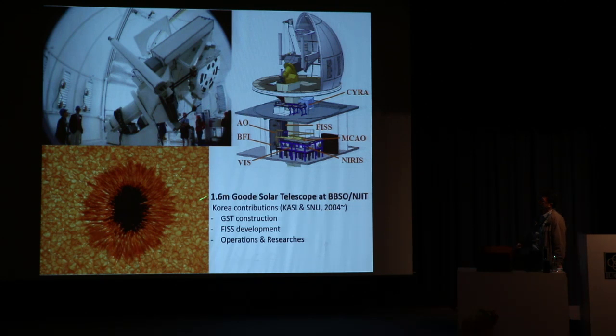This is the 1.6 meter Goode Solar Telescope at Big Bear Solar Observatory, and it observed the sunspot. The Korean solar physics community also contributed to the GST. Since 2004, KASI and Seoul National University joined the GST construction and the instrument development, which is one of the most successful post-focus instruments. And we have joined the operation and research. In this meeting, several presentations were given by Korean researchers today and yesterday based on the GST observations.